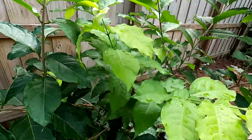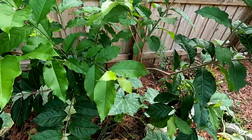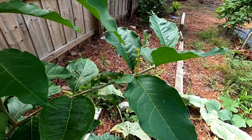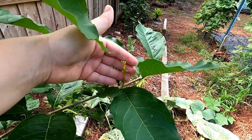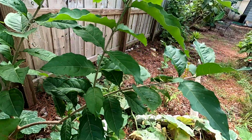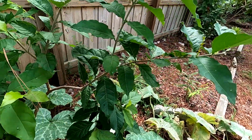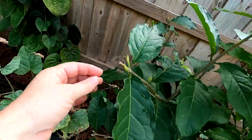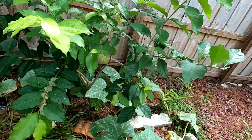This is my peanut butter tree or bush. And it bloomed, and it looks like nothing decided to get pollinated. Probably the bees don't know it's really here yet. They're not used to coming to it. And it also got a nice pruning. Keep it nice and small.